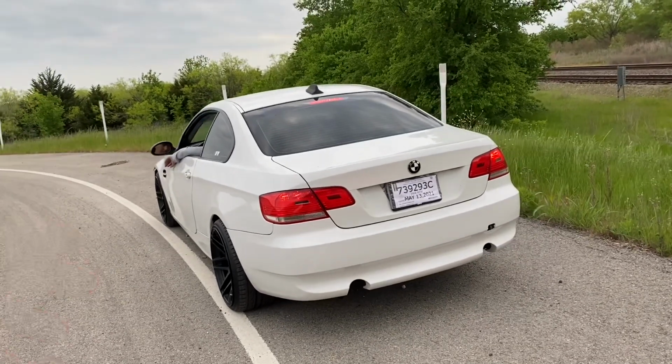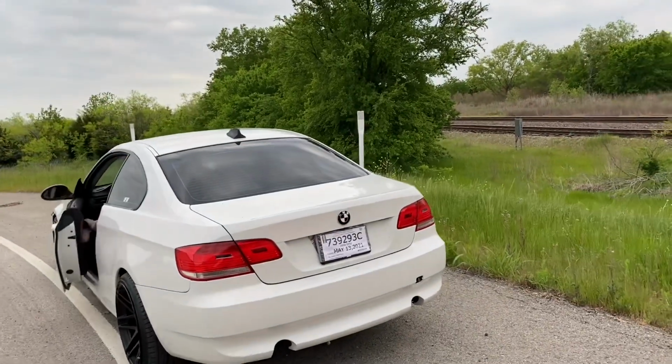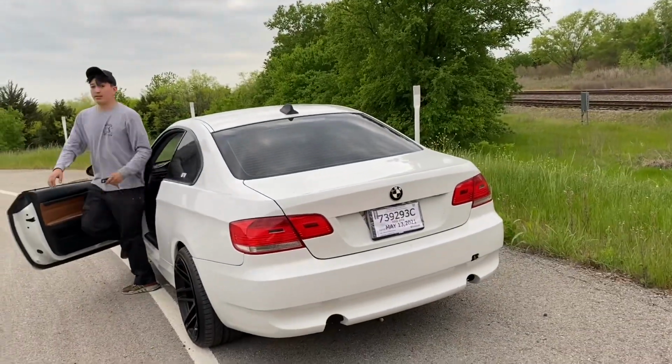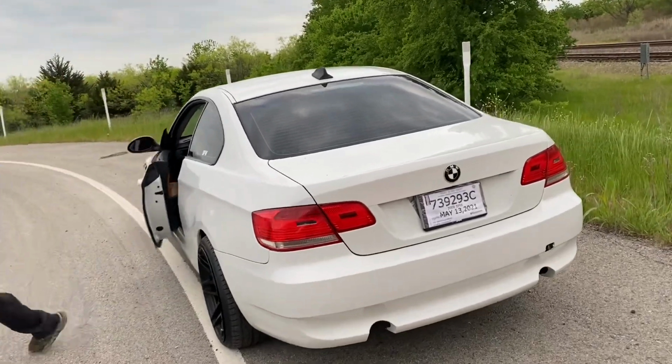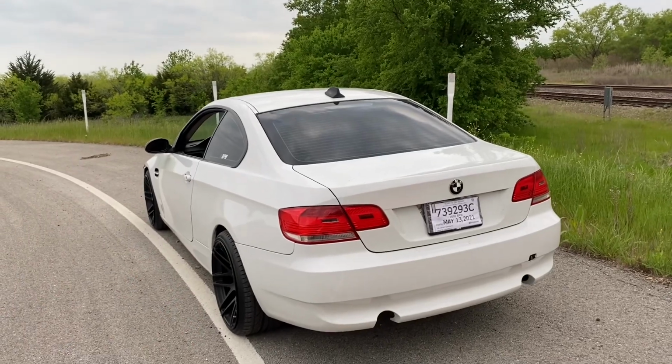We might just get a full stock exhaust, cut the mufflers again, because he does have the secondary cats deleted. I usually like to keep those just because it makes it almost a perfect tone, which is like what I have. But if you do remove those, you do get some rasp or some rattle. So besides that, it sounds pretty good.